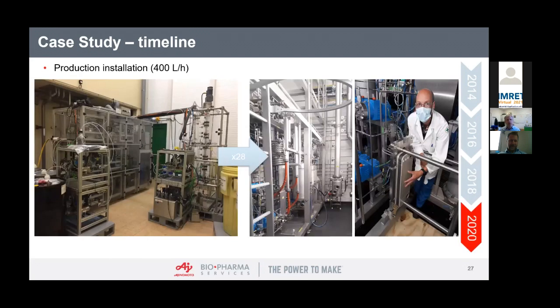In 2018, after the successful proof of concept of reaction and extraction, we started to design the commercial production plant and started requesting the permits and things like that. This one was not a multi-purpose or flexible production plant. It's really a dedicated plant that we needed to build. In 2020, this setup was ready, and the scale up to production of the diazomethane precursor in this dedicated setup was realized.